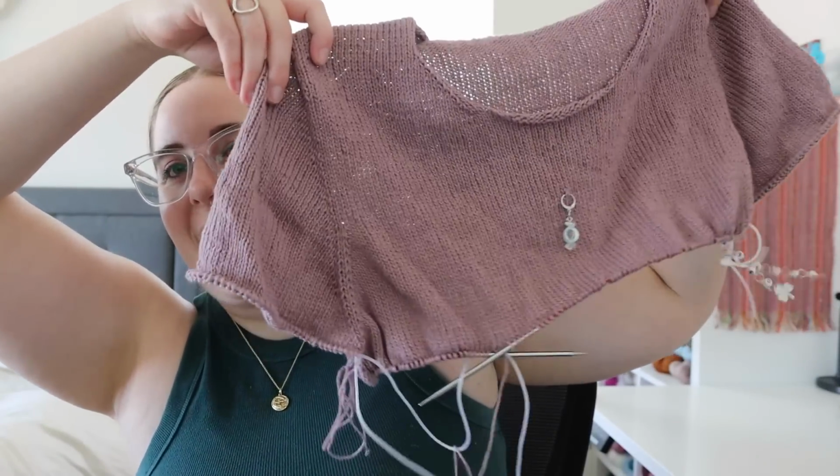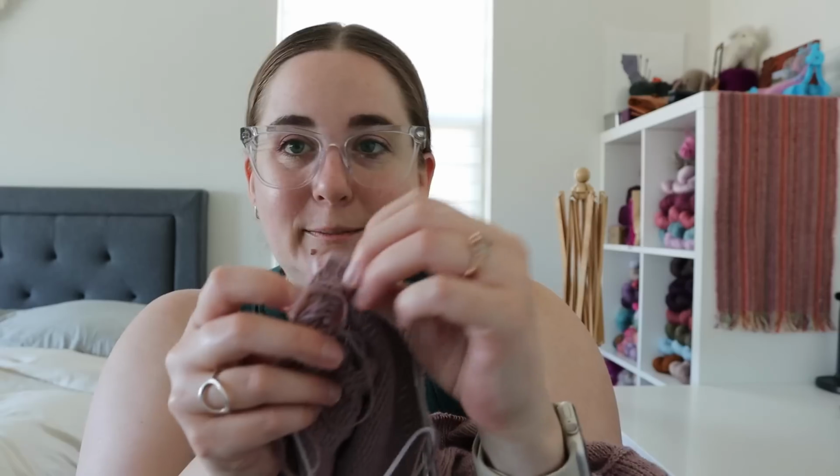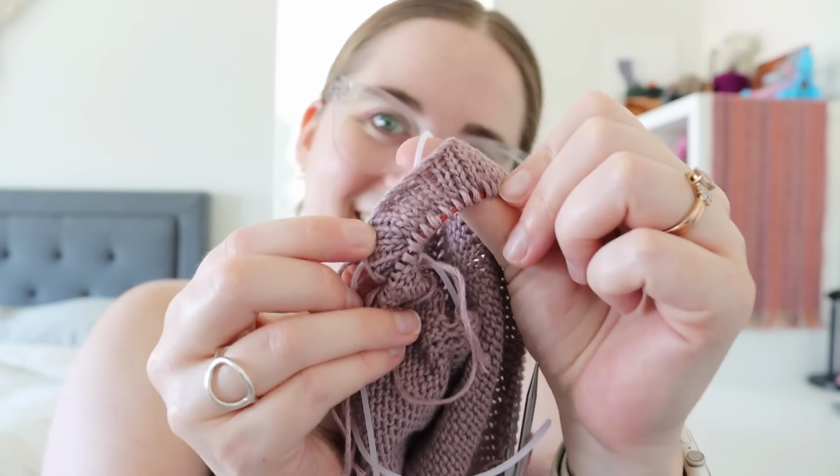There it is. So yeah, I finished the whole front panel, and I'm officially split for sleeves, and I've done almost maybe an inch under the sleeves here. This is a sport weight yarn, so you know the stitches and everything are definitely smaller than if it was a DK weight yarn. I feel like DK is my go-to weight for knitting things, but summertime is here, and I'm really trying to not knit a whole bunch of summer garments in DK or worsted weight. I would love for them to be fingering and sport weight, so this is going to be a sport weight tee.